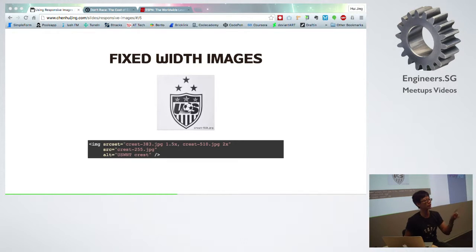So if you include the x descriptor, the browser will detect, oh okay, you are now on a Retina MacBook, I will serve you the crest 510 because I said it's 2x. And if someone is using a non-retina, it will just serve the default 1x one. So usually the x descriptor is for fixed width images.